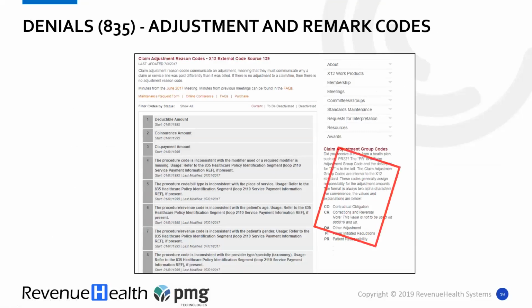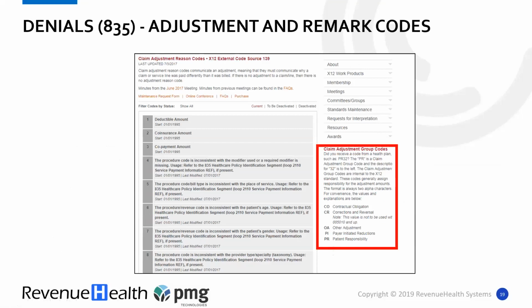So when I was talking about adjustment and REMARK codes, if you're not aware, there's a website out there. We'll send out the deck to anybody who wants it, and the link is right in here to the Washington Publishing Company, who produces these lists. But they're typically grouped in codes. So the first code you see there, number one, is the deductible amount. At the bottom of the screen, you can see one that says the procedure code is inconsistent with the provider type, right? So when you start to marry these codes with the groups, they start to take on new meaning.